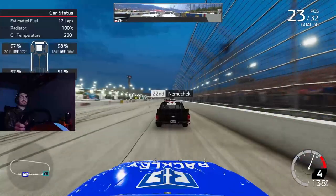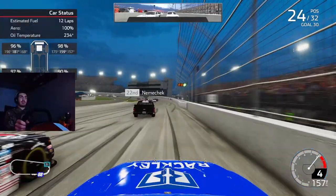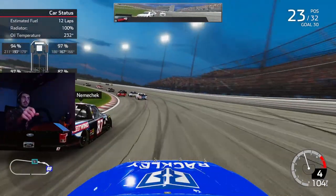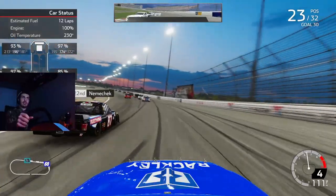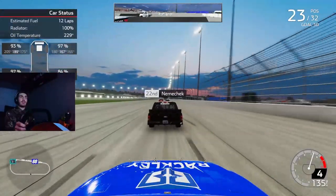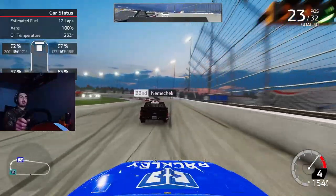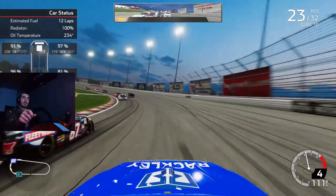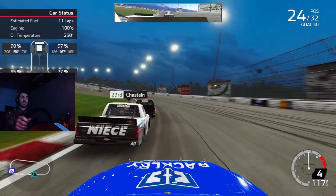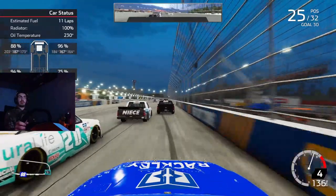I have to lift there a little bit. We've got some traffic that has caught back up to us as we have battled. Snapped loose there a little bit on the entry to the corner under braking. Still get a good exit off though. That time you can really see how that wall comes up on you. Ran a bit hot into that corner. We lose some time. Got a little bump, but we're able to keep our foot in it.